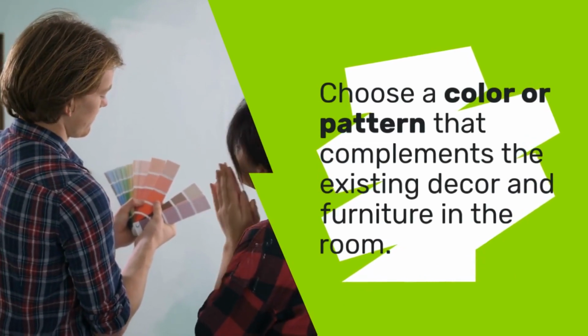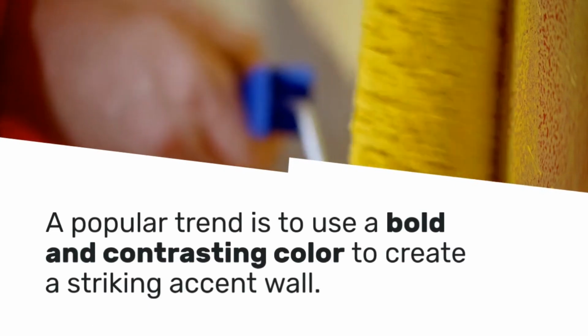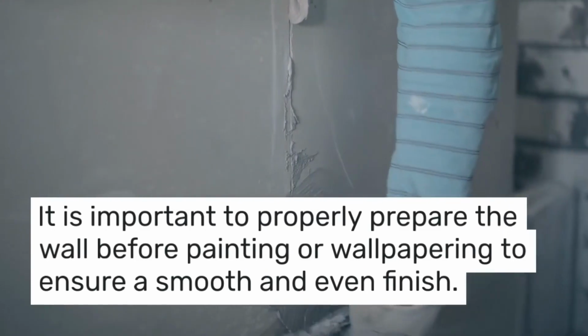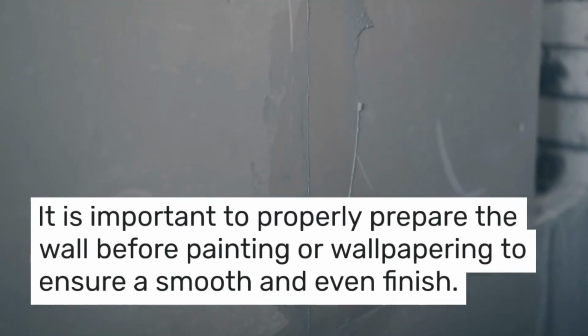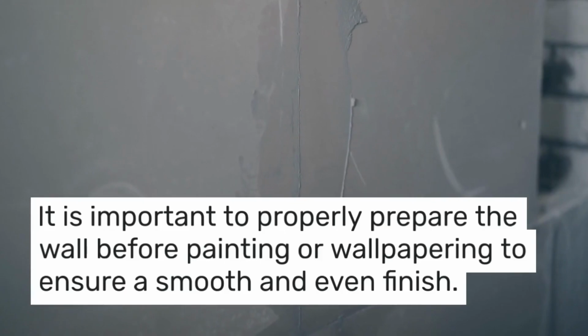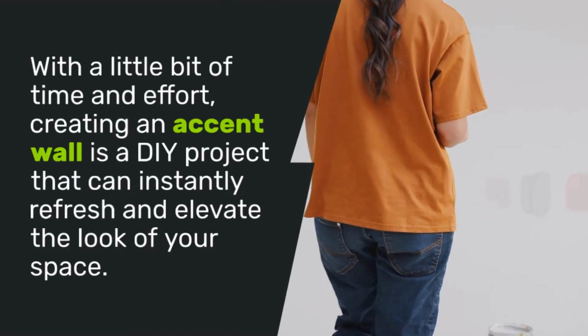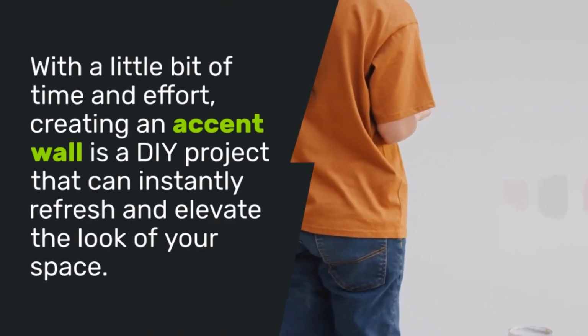3. Install a new light fixture. Installing a new light fixture is a relatively simple DIY home improvement project that can significantly enhance the aesthetic appeal of your living space. The first step is to turn off the electricity supply to the existing fixture by switching off the circuit breaker. Next, remove the old fixture carefully and ensure that the wires are disconnected.